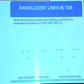Here is a comparative study done in patients who had knee pain, and who had moderate knee pain. They found the 7 affected zones of tibial stress shielding according to the classification of Ewald. In patients with moderate knee pain, the medial side had more stress, as well as the tip of the keel.